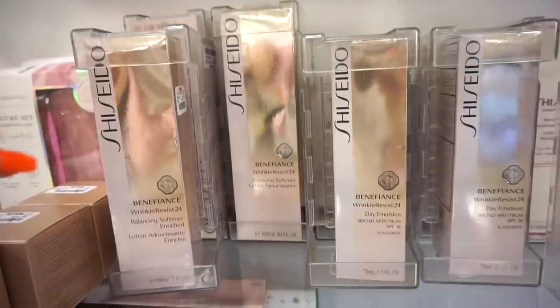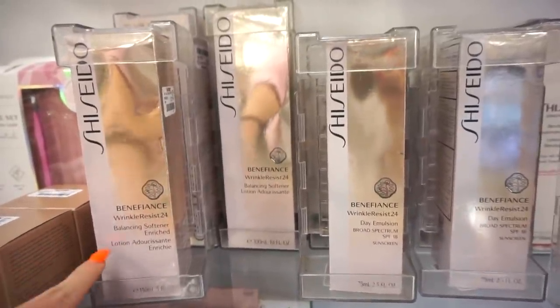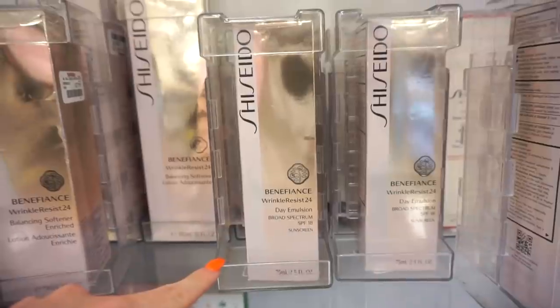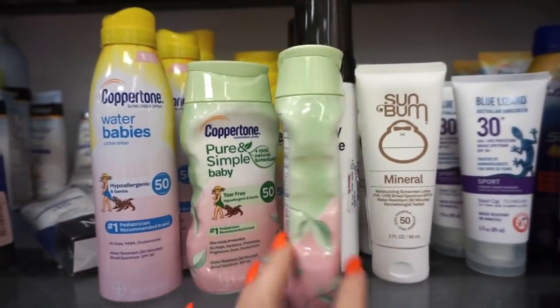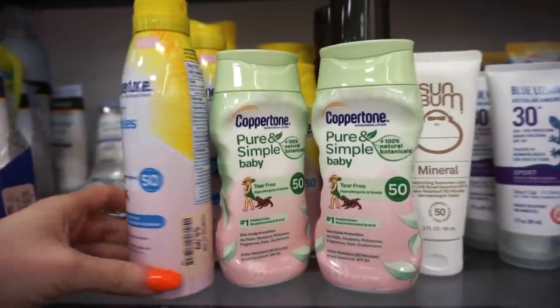Also, these are Hyojungo full sizes. I have the balancing softener, which I'm not exactly sure what that is. Maybe like a toner. And then the Day Emulsion SPF 18 sunscreen. I love the Copper Tone sunscreen scents. It reminds me of day camp, those days where I would just be playing jump rope and hopscotch outside kind of thing. $5.99. This one, yeah, $5.99.